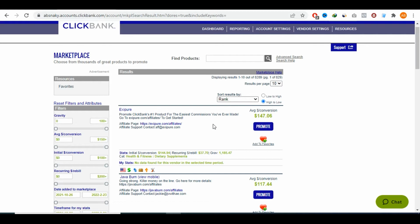Some of the things you want to look at when picking a product: number one, you want to look at the gravity score. This is a good measure of how popular the product is. You want to look at the average conversion, how much money you would make on average per sale.